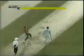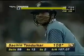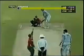He's had a terrific year of 98. Now this is not an easy shot to play. It's not played with a horizontal bat. It's almost played with a vertical bat, so it's literally played off the back foot, straight down the ground. Wide of mid-on, but what a 6 that was. And again, at this time, straight to the man in the deep.